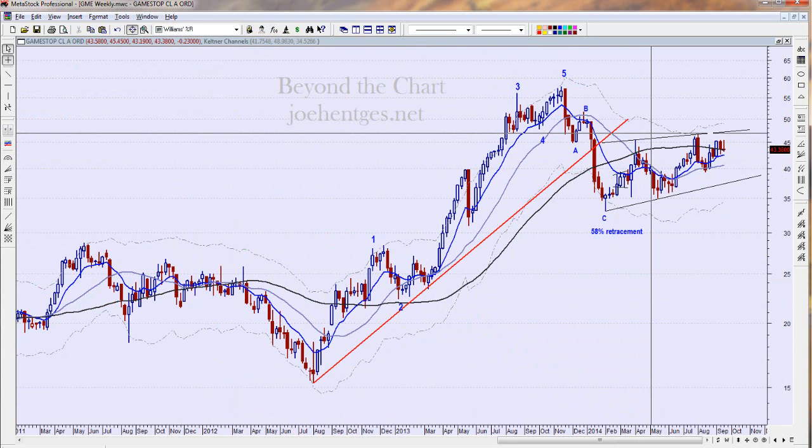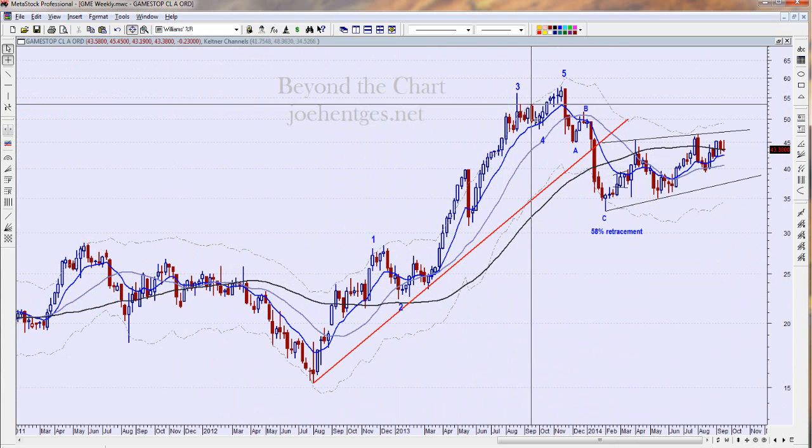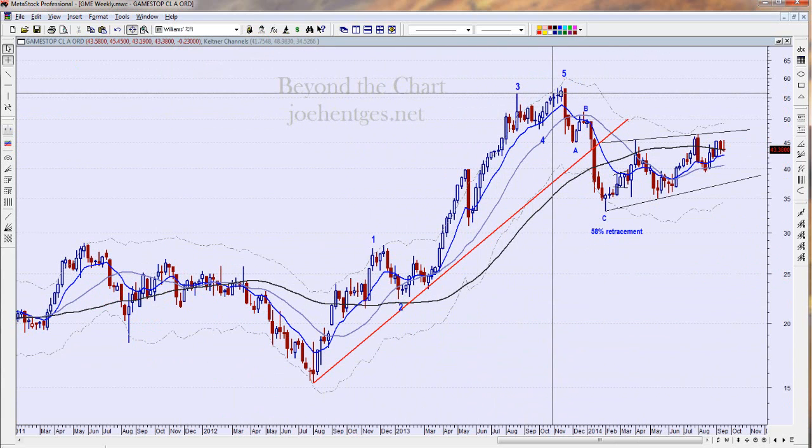Similar type picture, and again, it's a little clearer. You see the impulse wave to the high side.